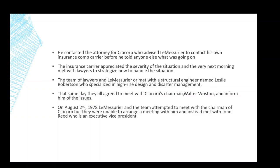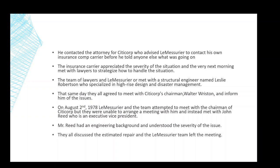On August 2nd, Le Messurier and the team attempted to meet with the chairman of Citicorp, but they couldn't arrange a meeting with him, and instead met with one of the vice presidents, a gentleman by the name of John Reed. Now, John Reed had an engineering background, and that helped him understand just how severe this issue was. So they all sat down and estimated what the repair costs would be, and then the Le Messurier team left the meeting. John Reed instructed them to return to their office and wait to hear further instructions from them.